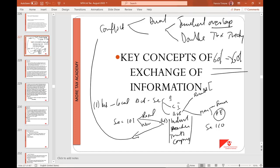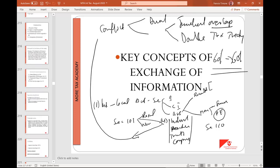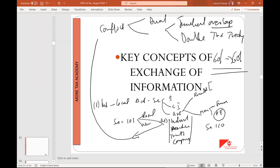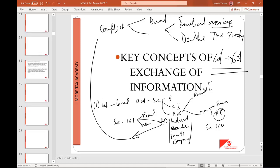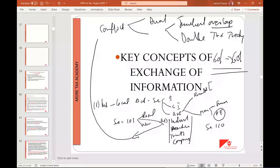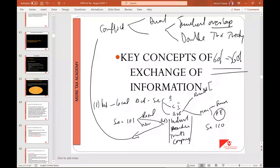So we look at the objectives of a double taxation treaty, and we said that one of the objectives is to avoid double taxation. We also exchange information, if you remember very well. I hope that you remember very well. So I just want to go to that slide. We've done all these things. I'm just recapping so that you don't get lost where we are. One of the key objectives of entering into a double taxation treaty is the avoidance of double taxation, but also exchange of information.